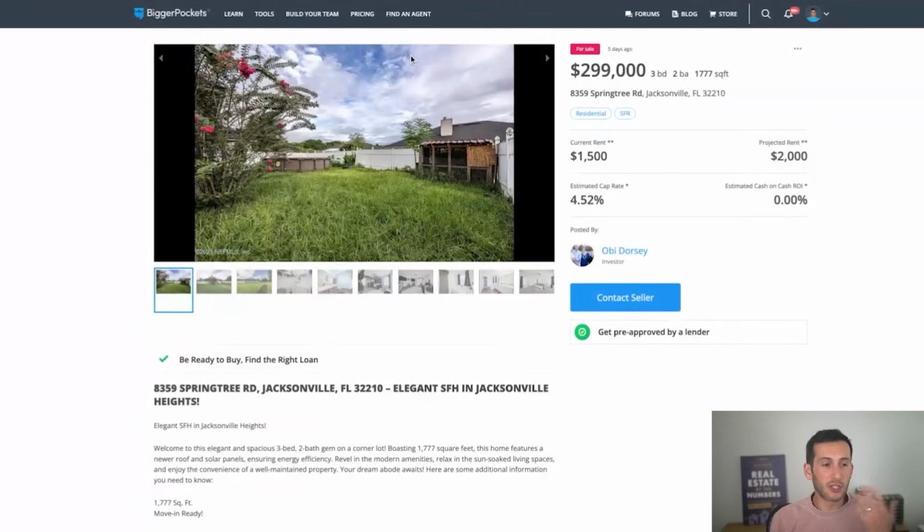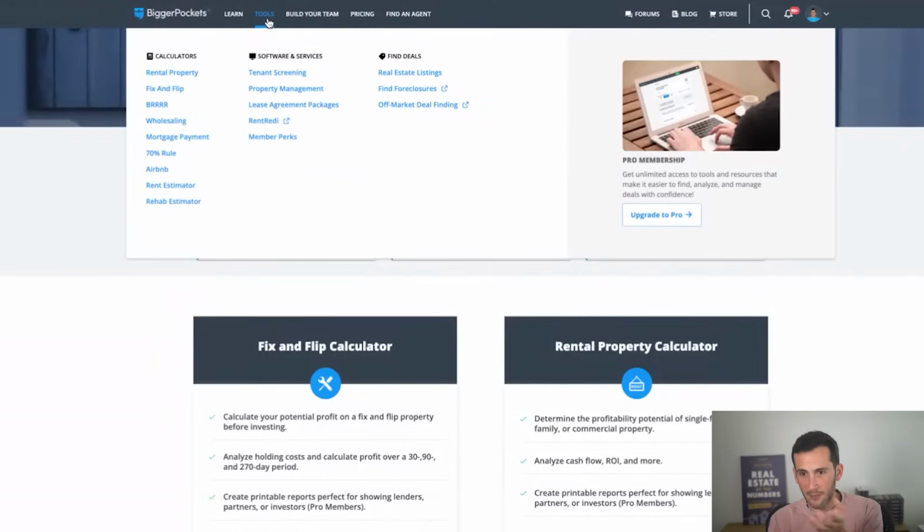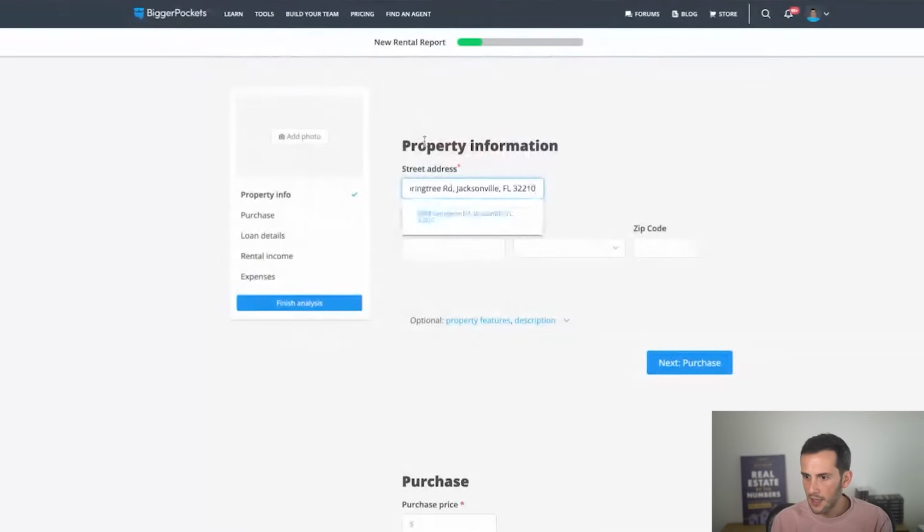So what we need to do to actually understand if this property will or will not cash flow is get into our deal calculator. You can do this again if you want to follow along. Just go to BiggerPockets.com and under the tools section you can go to rental property. Just click on this and then you can do start a new report. All right, so first things first, I'm just going to add the property address. So I'm literally just going to copy and paste this. Bear with me here. There we go.